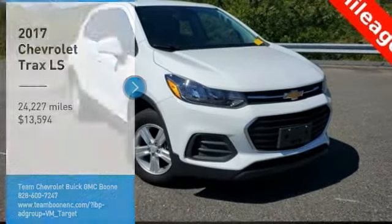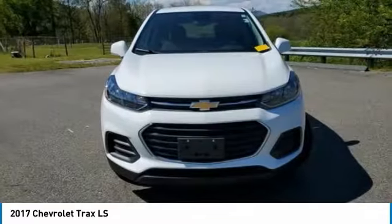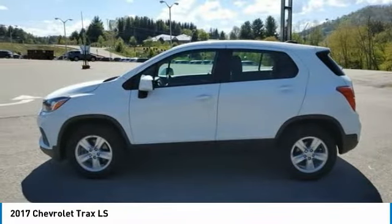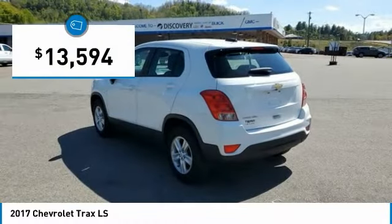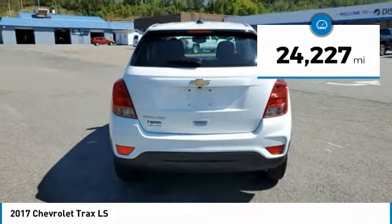Ride in the 2017 Chevrolet Trax. The Trax is tiny on the outside, but remarkably spacious within. It comes with clean and modern interiors and is priced below $15,000. This vehicle has less than 25,000 miles.